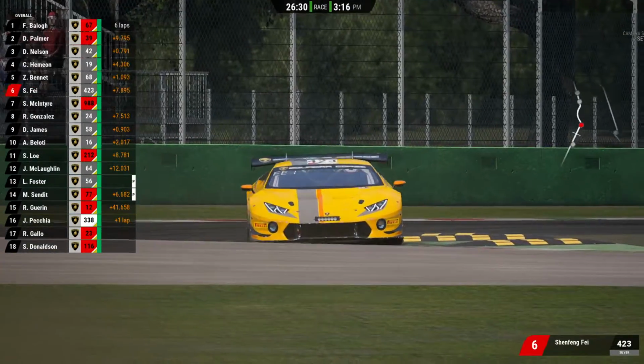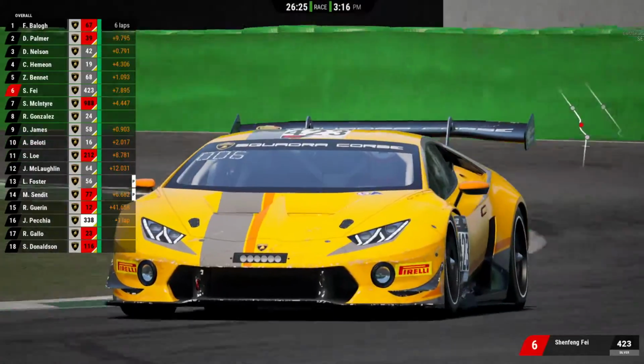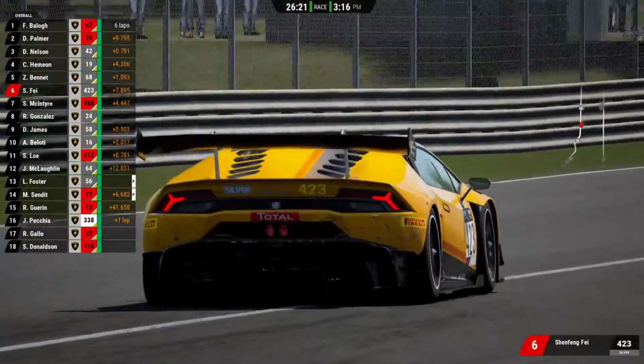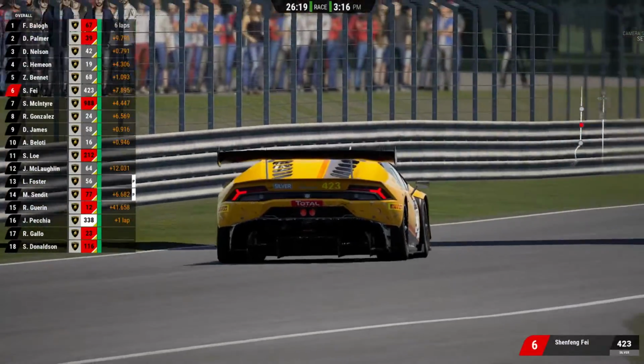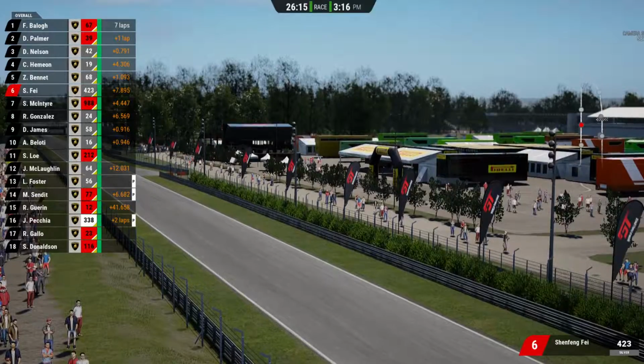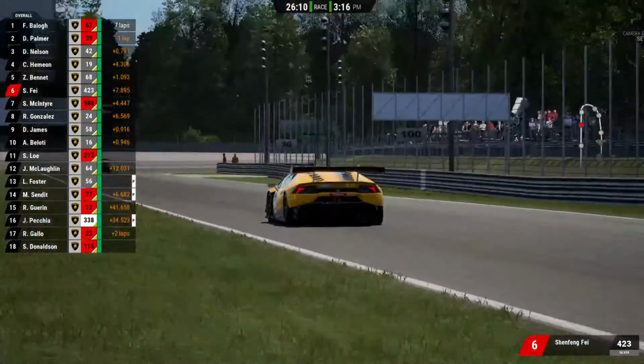By, I believe that was Foster. No, it was a green car. I don't remember. But yeah, he got T-boned. Donaldson has served his stop and go. I mean, aside from disqualification, stop and go is probably one of the worst penalties you can get.